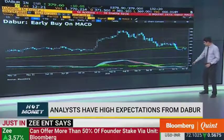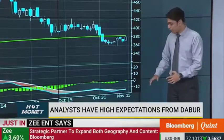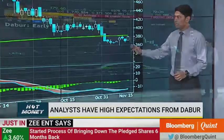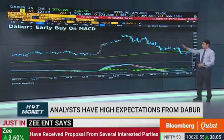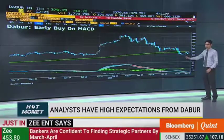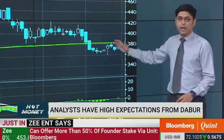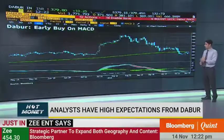So if you could see the blue line over here, that is the MACD line, and that has crossed over from below the signal line to create a positive crossover. Now the green line over here, that is the 200-day moving average, and we need to talk about it. The stock has come under some severe selling pressure, falling from levels in excess of 480 to as low as 360, and this is where it has formed a near-term bottom, and it has been rising from those levels. And the 200-day moving average is extremely close to it. Should it move higher from the 200-day moving average, we could expect a strong upside in the counter.